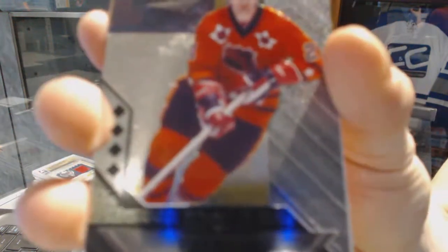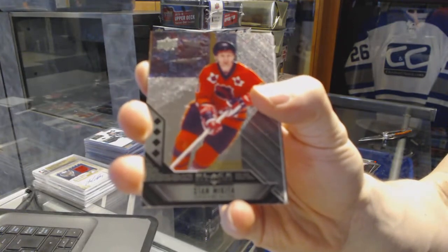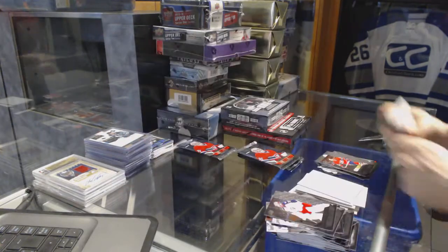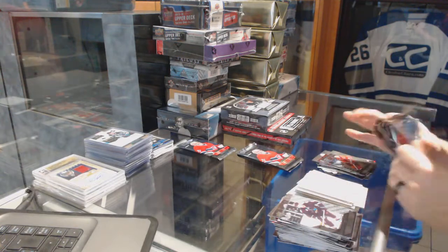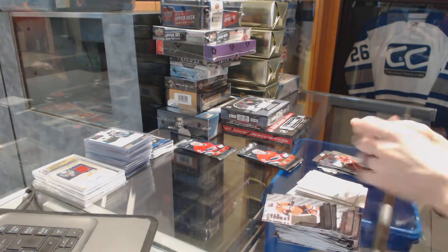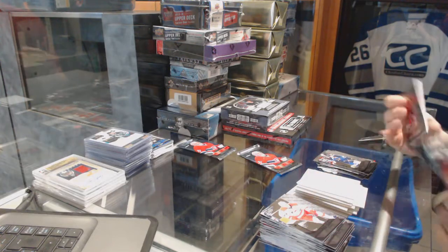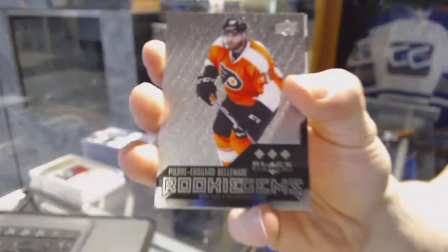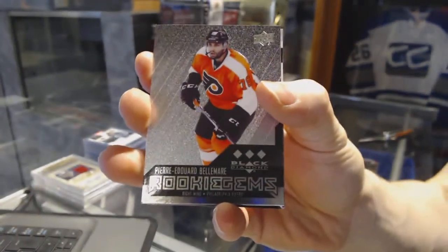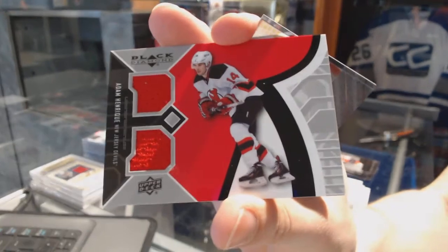Quad Diamond for the Chicago Blackhawks, Stan Mikita. Double Diamond for the Blues, Alex Steen. Triple Diamond rookie for the Philadelphia Flyers, Pierre-Edouard Bellemare. And a dual jersey for the New Jersey Devils, Adam Henrique.